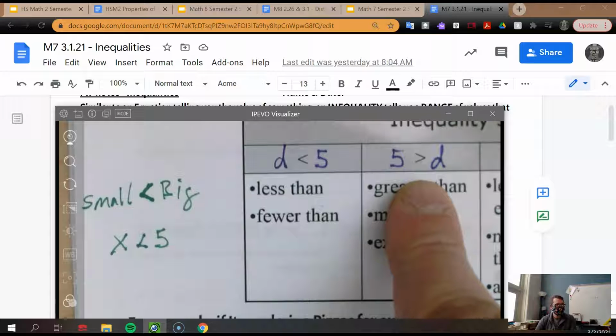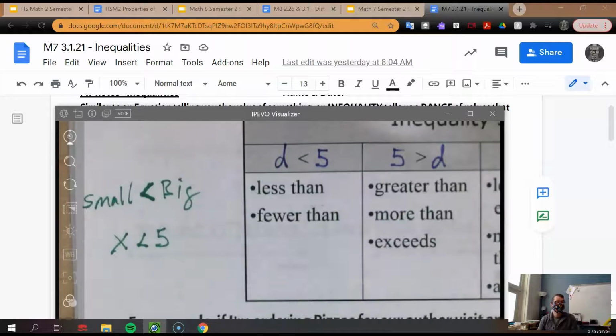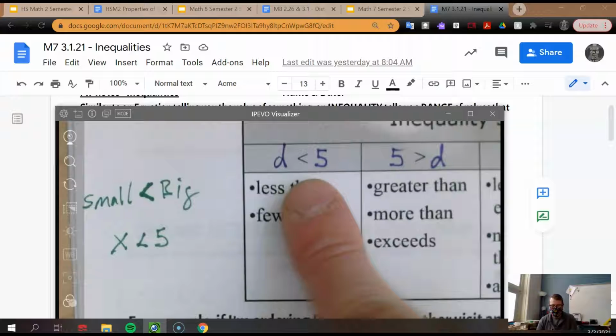So what's tricky is you can always use either symbol. So if one of you is arguing greater than and the other one of you is arguing less than, you're both right. Just depends on how you write it, right? So you could say D is less than 5, 5 is greater than D. These mean the same thing.